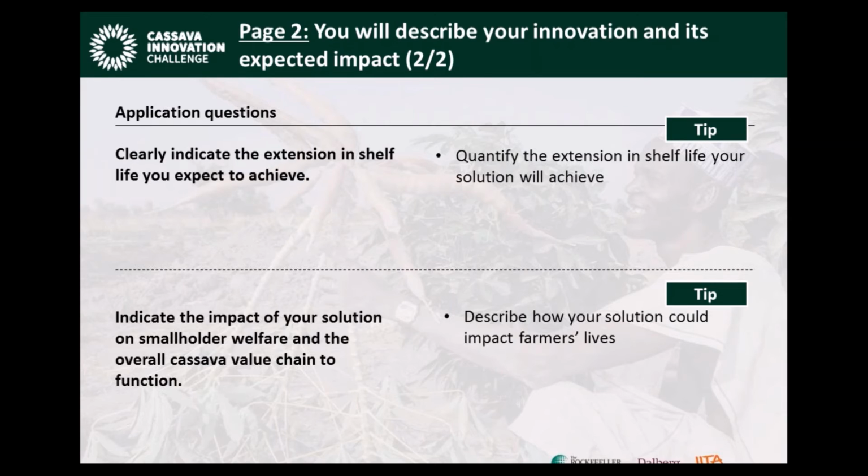The next question we ask is for you to indicate the impact of your solution on smallholder farmer welfare and the overall cassava value chain to function. We want to understand how your solution could impact farmers' lives. Here, it's about the broader impact your solution could have on the lives of farmers. It's about how your solution might, for example, increase market access, perhaps increase incomes, improve nutrition, and a whole host of other potential benefits that your solution might have.